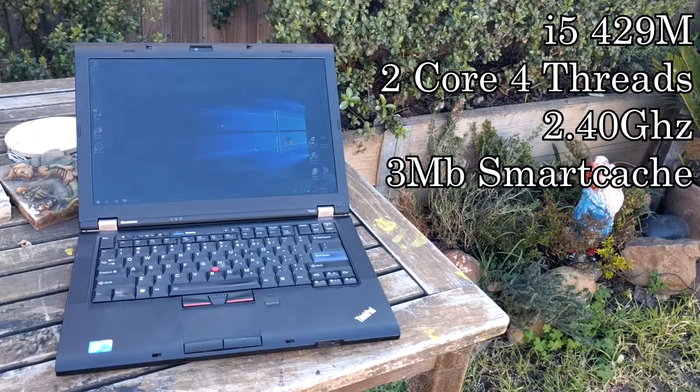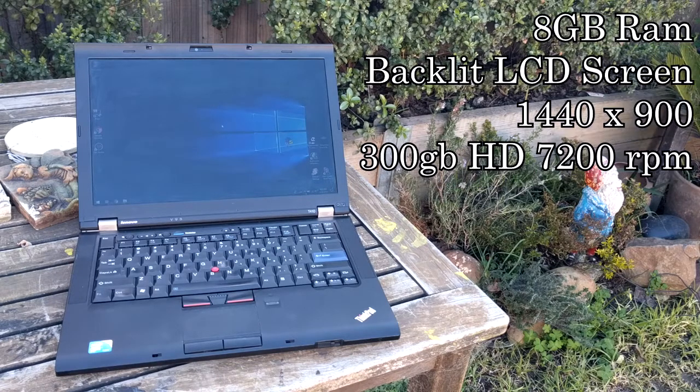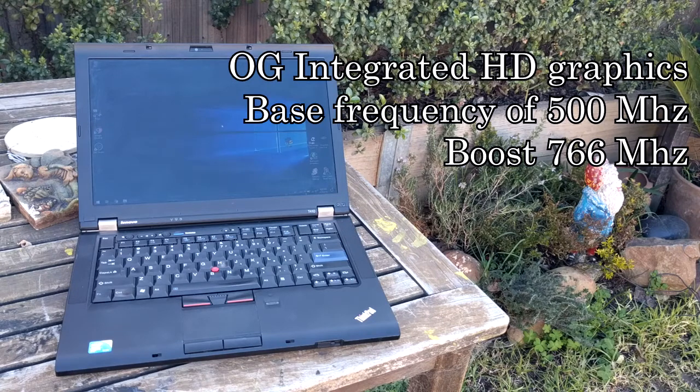Spec-wise, the thing has an i5 429M hyper-threaded, so dual cores and 4 threads. It's clocked at 2.4 GHz with a boost clock of 2.9, 3 MB of smart cache, 8 GB of RAM, or 4 stock, I upgraded to 8, a backlit LCD screen, which was a big thing back then, with a resolution of 900p, so 1440 by 900, a 300 GB hard drive with a speed of 7,200 RPM. The integrated graphics are the original HD graphics, with a base frequency of 500 and a boost of 766 MHz. I'm not exactly confident that this thing can run anything more intensive than freaking Pong.